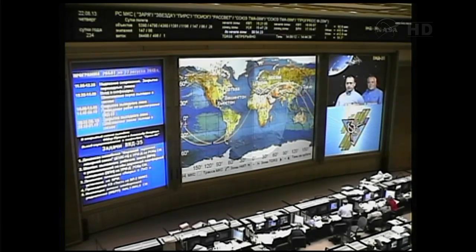Listening to interpretation of the communications between spacewalkers Fyodor Yurchikhin and Alexander Mazurkin inside the Pirs module, talking with the folks here at the Russian Flight Control Room in Korolev. Now just a few minutes away from the beginning of today's spacewalk, Russian spacewalk number 35. It is scheduled to begin at 6:40 Houston time this morning.